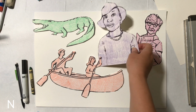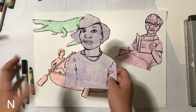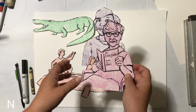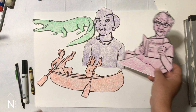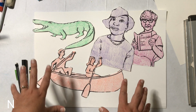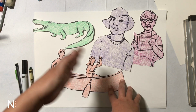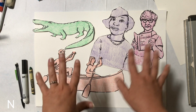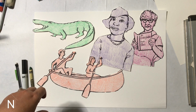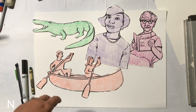She also gets to meet people that I admire from Florida's history. So Zora Neale Hurston, who wrote my favorite book of all time, Their Eyes Were Watching God, and also Marjorie Stoneman Douglas, who wrote and advocated for the Everglades. So for these, I drew them out in pencil, and then I went over them with marker and colored them in with one color each, with colored pencils and with crayons. So we'll take our characters and collage them into our quilt.